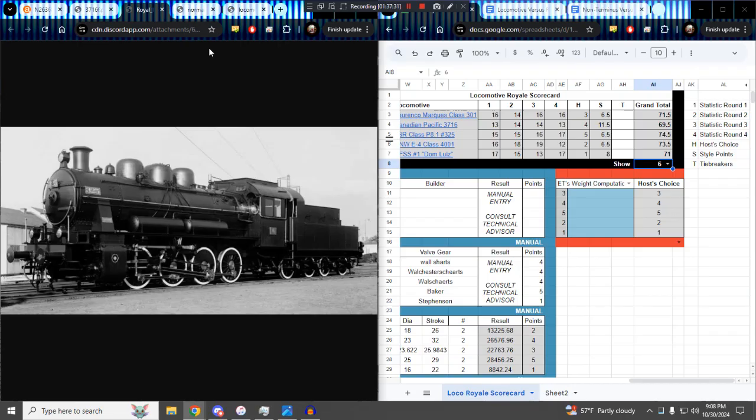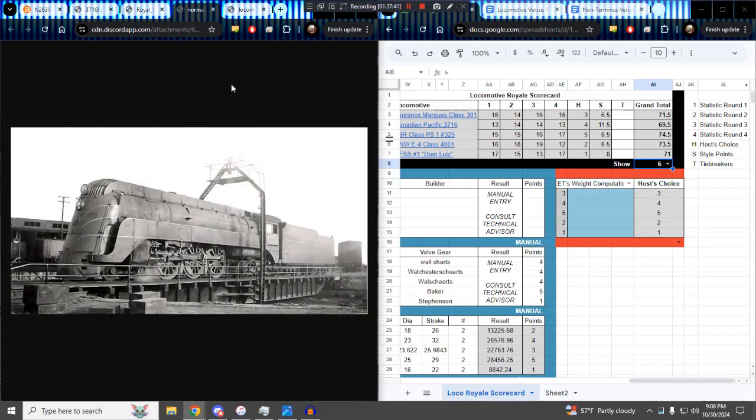But I barely beat Mew. Congratulations, 74.5 points. What a nail biter of a finish. And Marine, you came in here with someone else's locomotive. I think you did really well. And if you hadn't decided to be so generous, I think you would have carried the day handily. But I might have only brought one or two other people to style points by doing that.